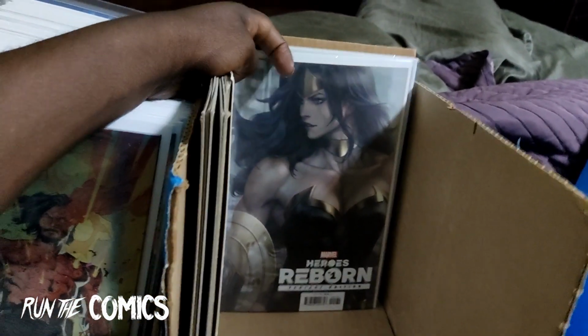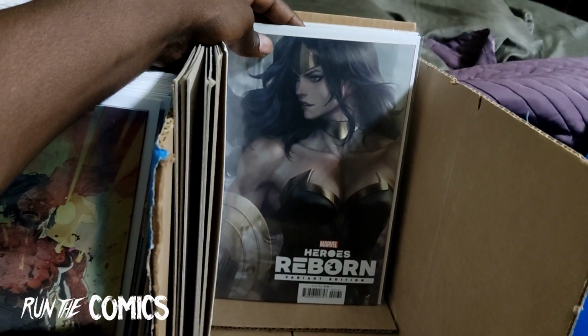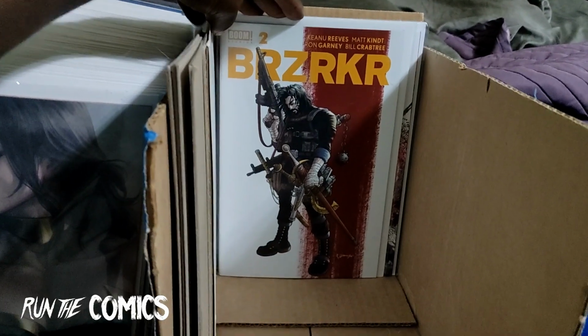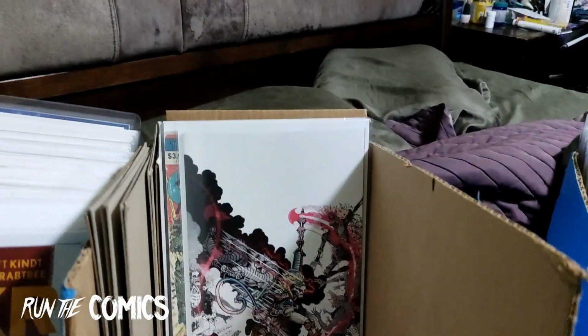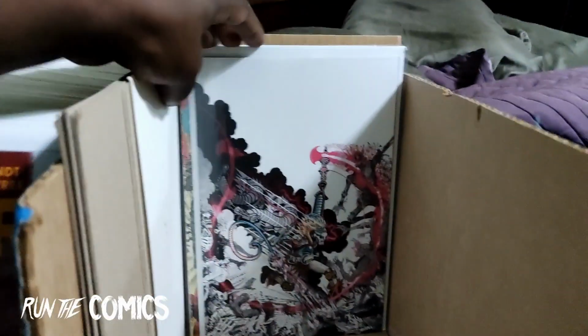Warrior Woman or something like that. It's not Wonder Woman, but it's another character that's very similar to Wonder Woman. Here's Berserker number two. Pretty dope. This is Crossover number six also. This is the Ian Bertram variant cover.